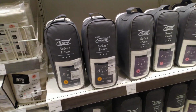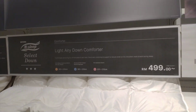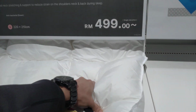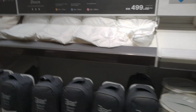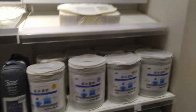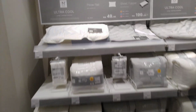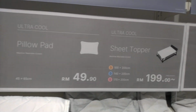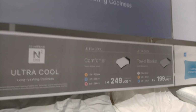The pillow cover. Light airy down comforter. Oh, it's like plastic. 500 Singapore. One. That's one quick dry mattress pad, 99. Contract pillow pad. Super pillow, 199. Comforter, 249.